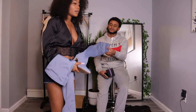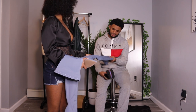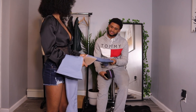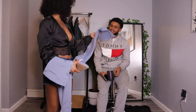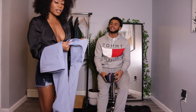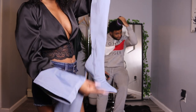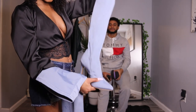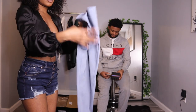For the material, this is a very silky material. It feels like jeans, right? No, it's like a North Face material. Well, this is the inside. I'm gonna put a picture right here. This is size 6, and of course it comes with 2 pairs.